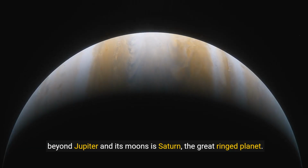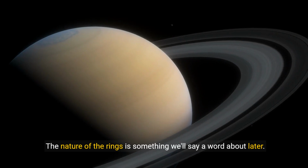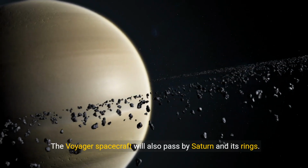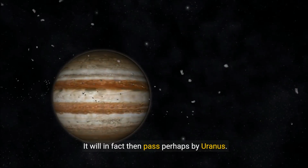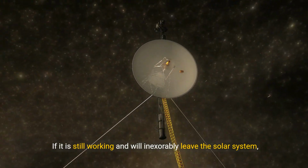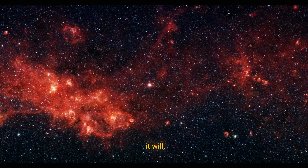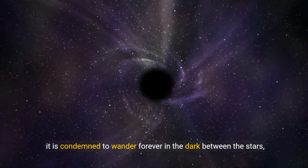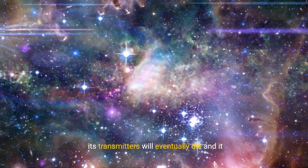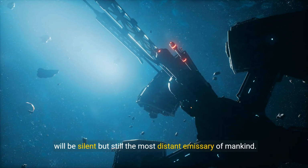Beyond Jupiter and its moons is Saturn, the great ringed planet. The nature of the rings is something we'll say a word about later. The Voyager spacecraft will also pass by Saturn and its rings. It will, in fact, then pass perhaps by Uranus, if it is still working, and will inexorably leave the solar system. It is condemned to wander forever in the dark between the stars. Its transmitters will eventually die, and it will be silent, but still the most distant emissary of mankind.